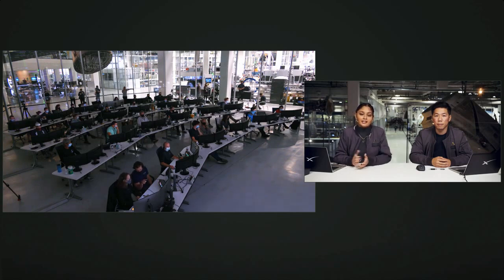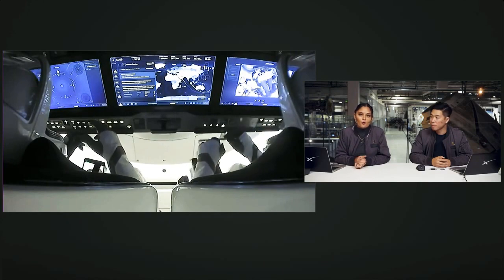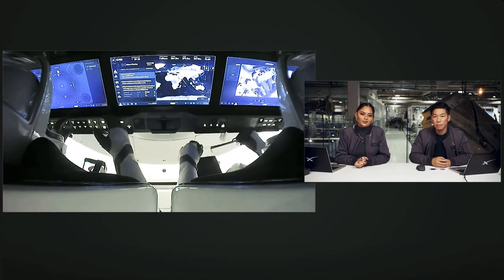Since Dragon is capable of splashdown on either side of the Florida Panhandle, we have 2 identical and fully equipped recovery vessels ready to support, one in the Gulf of Mexico and the other in the Atlantic Ocean.